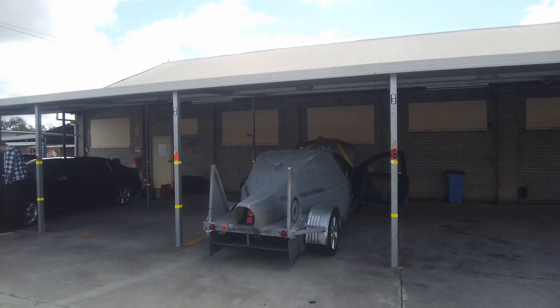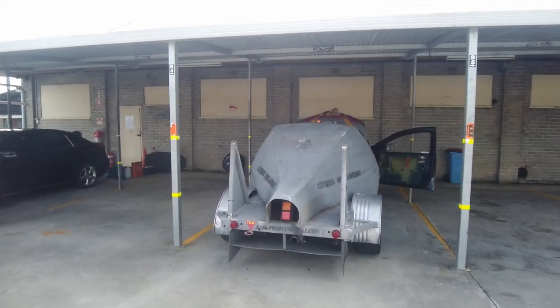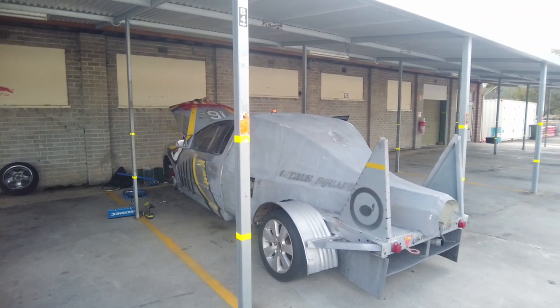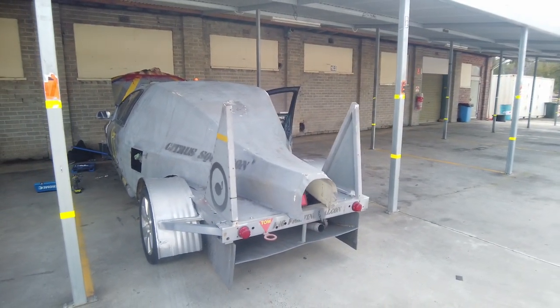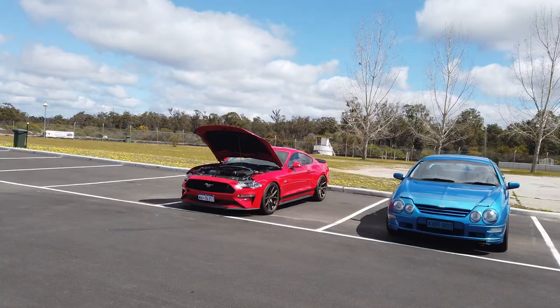And what is this? I don't know what to say about this, to be honest. It's got a B-Series Falcon front on it. Definitely different. Some trailer back. Nice, she's a custom one.